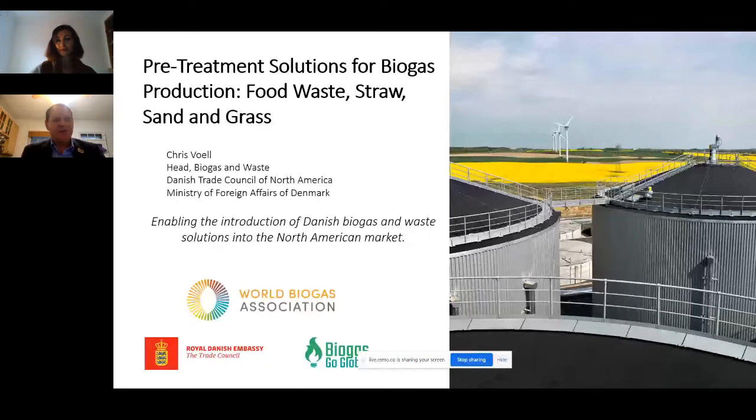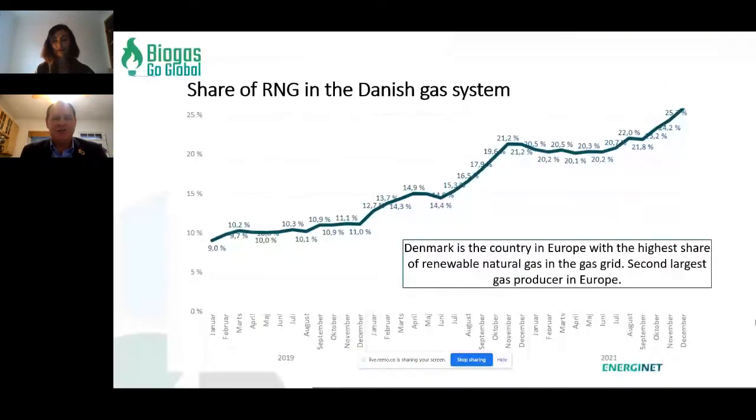Very quickly, the share of renewable natural gas in the Danish gas system, as you can see from this graph, has been growing immensely over the last 10 years especially. All of this renewable natural gas in Denmark is based on biogas from manure, food waste, and other organic waste streams.